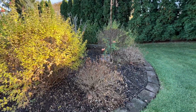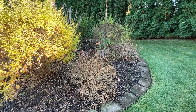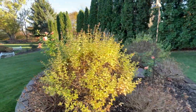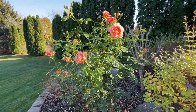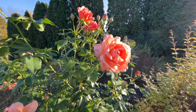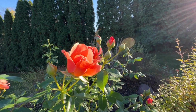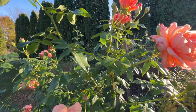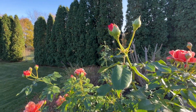This is the My Monet Weigela, and those have been trimmed to about 2 foot. Another thing I'm noticing right now is these Atlas roses. The fragrance is just so beautiful right now. Look at that, November 1st, and this Atlas is just blooming like it's midsummer. So many gorgeous flowers and so many buds.